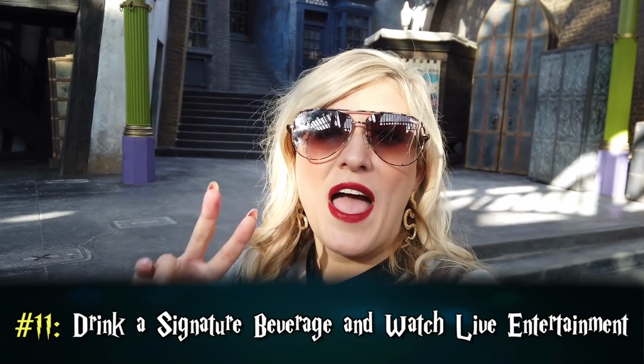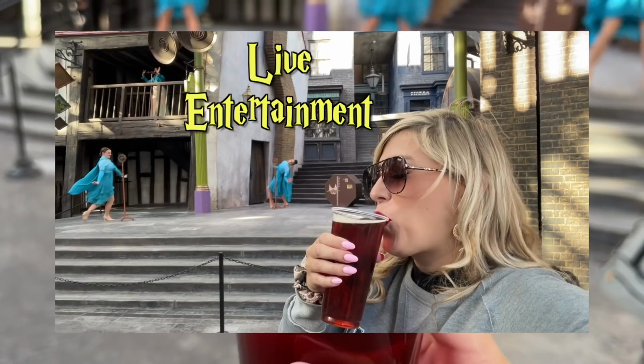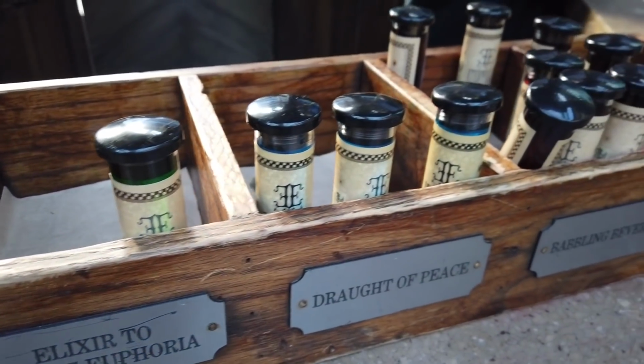This next one on our list is kind of a two-parter, and it's a mix and match and create your own adventure tale, because not everyone is going to choose to do every single component of this. But part number one, grab a specialty beverage. Part number two, enjoy some live entertainment. So when I say grab a specialty beverage, I'm not talking about butterbeer, because we're going to get to that. That deserves its own bullet point.